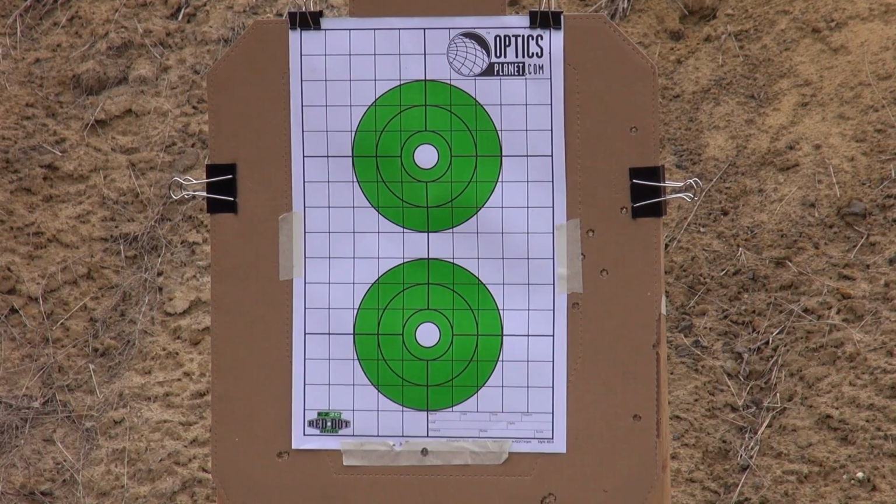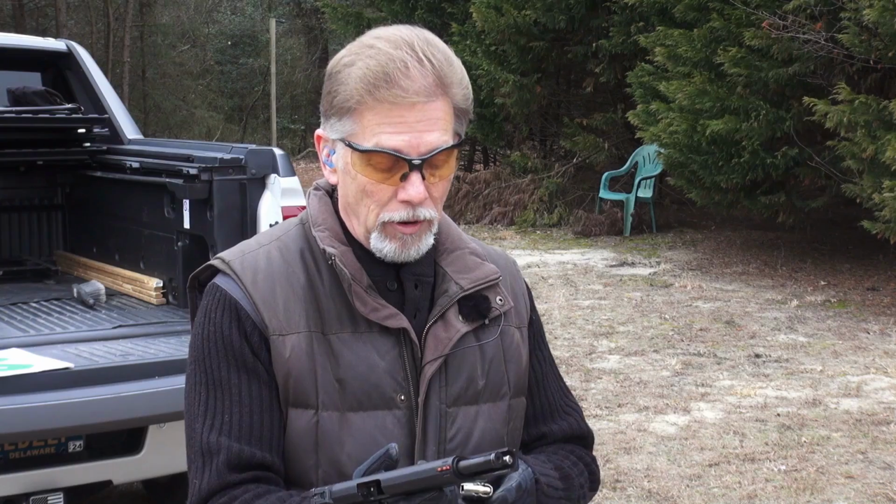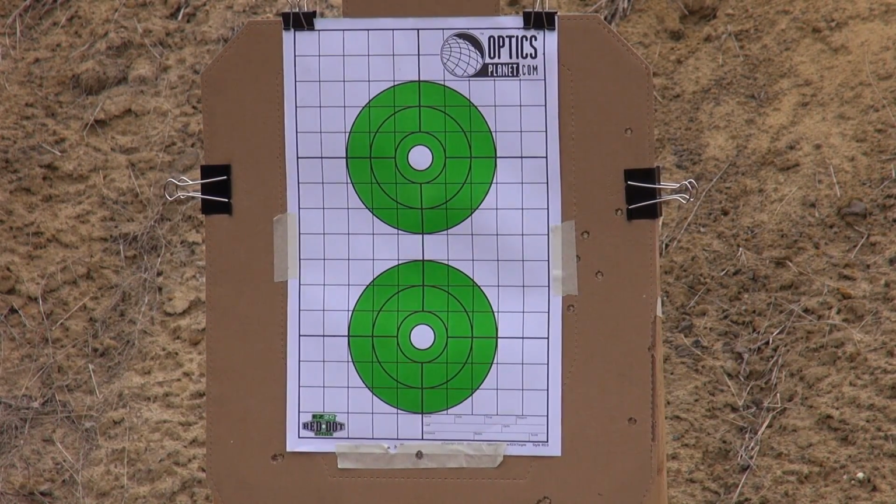Okay, so let's try a little bit of accuracy comparison just to see how I shoot each one of these guns. So keep in mind, I am the weak link in this whole process, and so I may or may not be worth a darn today. But same shooter, same day, same conditions, same target, all that good stuff. So let's see which one of them I shoot best.